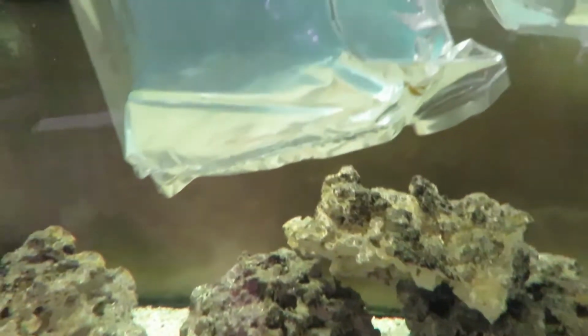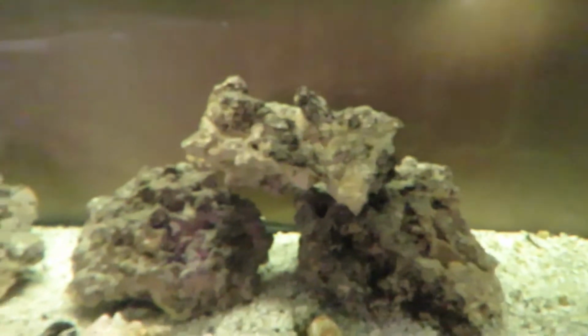And I'll take some pictures of them in the right tanks too once I get them out. This here are the Rummy nose Tetras, and I should have 6 of those. They look like they're doing real well. These here are my neon Tetras, and I should have 12 of those. They're pretty small. And then these are the black Mollies, and they're just huge. It's just amazing. It's really nice black Mollies, and there should be 6 of those.